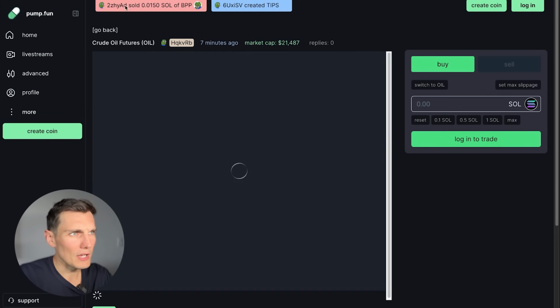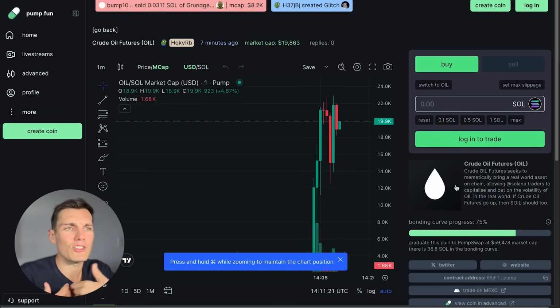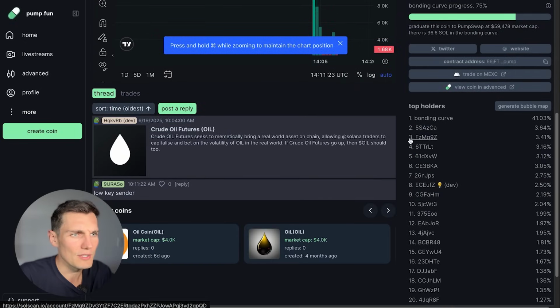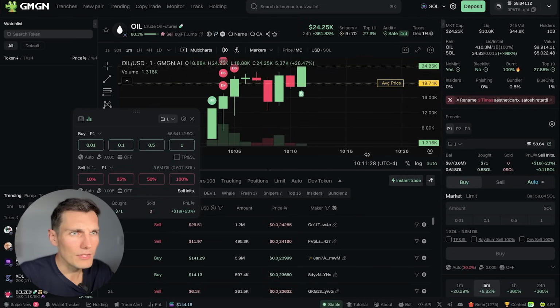That's why I don't use that tab anymore, the trenches tab. Everyone uses it. How am I going to get an edge, how am I going to get an alpha? I'd rather have something that gives me from algorithm and from deep research in it.